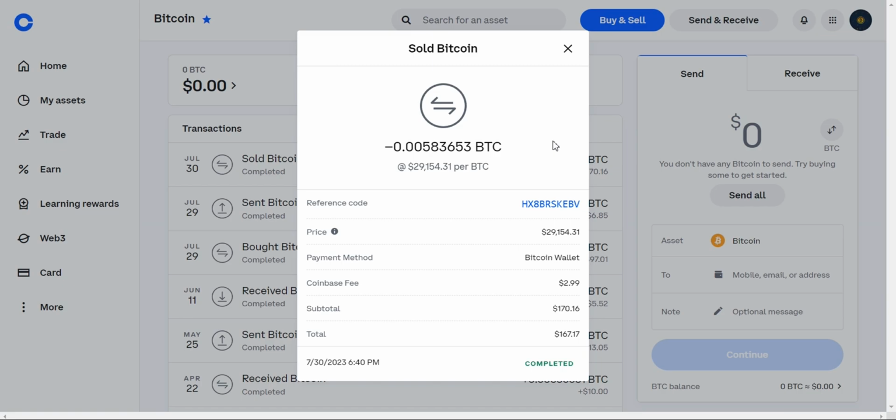Remember, before selling your Bitcoin, make sure to stay informed about market conditions and consider your investment goals.